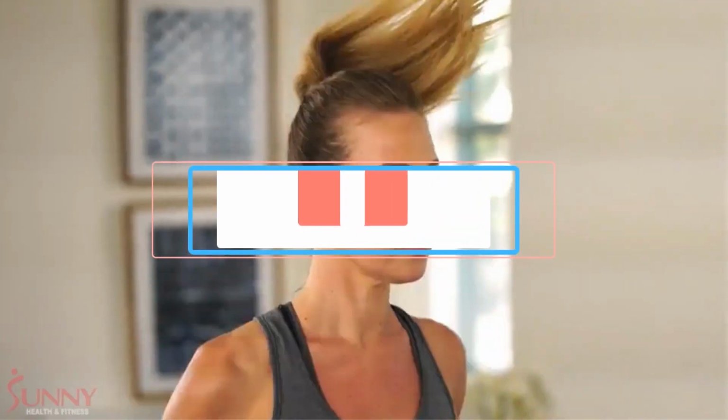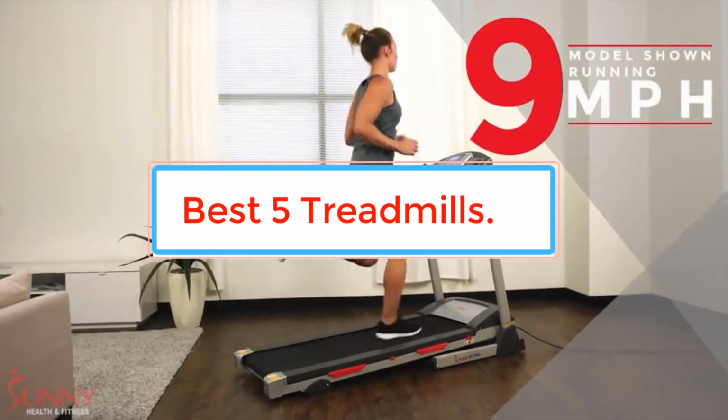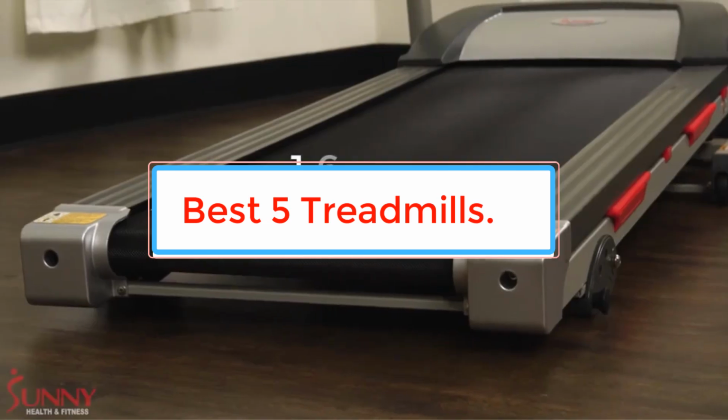Are you looking for the best treadmills? In this video we will look at some of the best treadmills on the market.